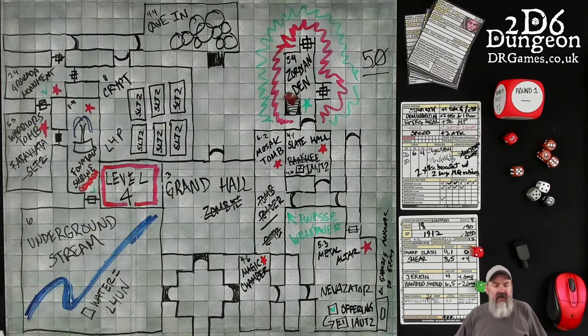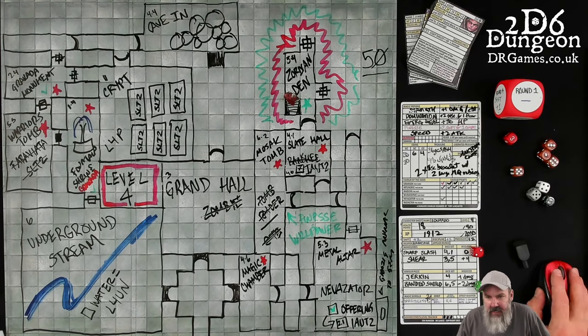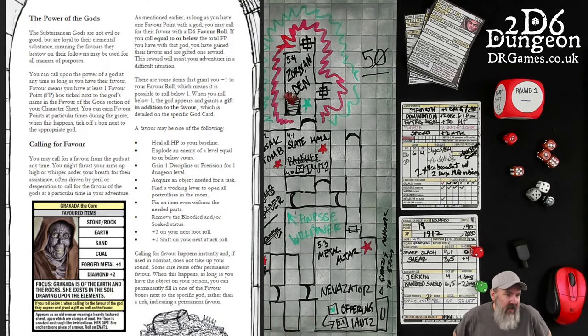We've got to get really creative here. And by creative, maybe a little bit of BS, right? Now, if you look at the actual rules book, where they talk about what's a viable thing for a god, I'm looking right now for begging from the gods, a favor rather. Okay. Heal all HP to your baseline. Explode an enemy of equal level. This guy's level 4, you know? Gain 1 discipline or 1 precision for a dungeon level. Acquire an object needed for a task. Find a working lever. These are all fairly minor, I feel like. I don't feel like a boss is somebody that I should be able to explode, right? Remove a status. So what do you think, maybe?